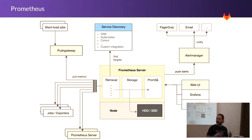It's a single binary. It knows how to read from your inventory. There's a bunch of different methods, whether you've got a Kubernetes cluster or a cloud platform, or you have your own customized thing with Ansible. Ansible can take your layout, drop that into a config file, and Prometheus can pick that up. Once it has the layout, it goes out and collects all the data. It has a storage and a time series database to store all that data locally, and then it has a thing called PromQL, which is a query language designed for metrics analytics.